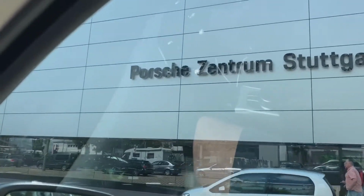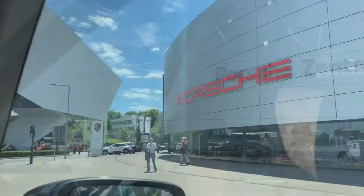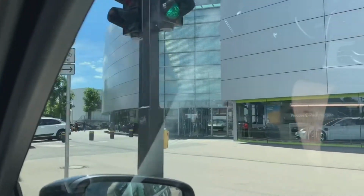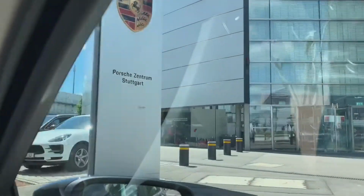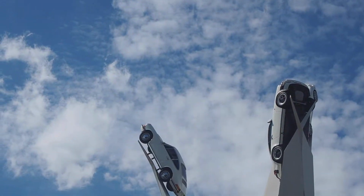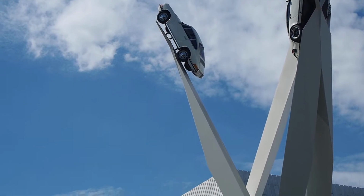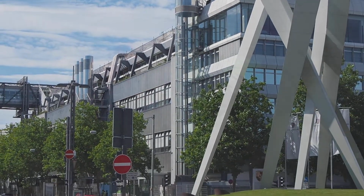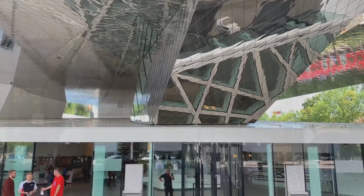Finally getting to our destination, the beautiful Porsche Museum right next to the Porsche factory. And the Porsche factory and the museum, of course, really hard to miss because they're these giant spires with Porsches stapled onto them. And like all things German, parking was efficient and we found ourselves in line for the Porsche Museum in no time.